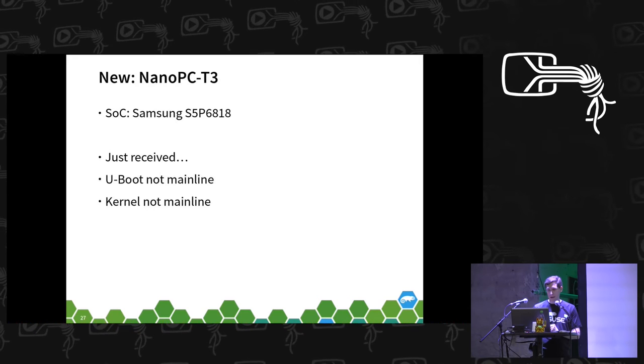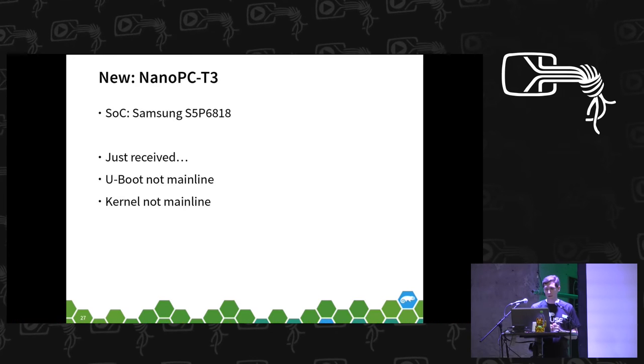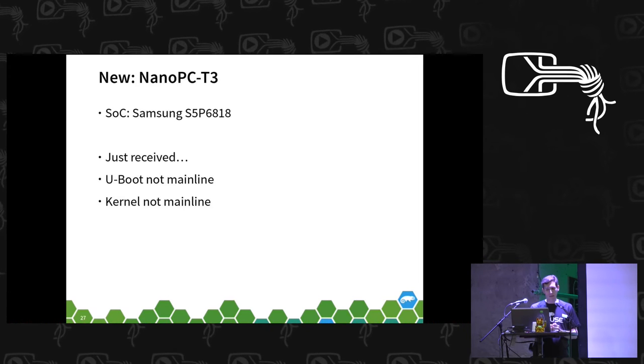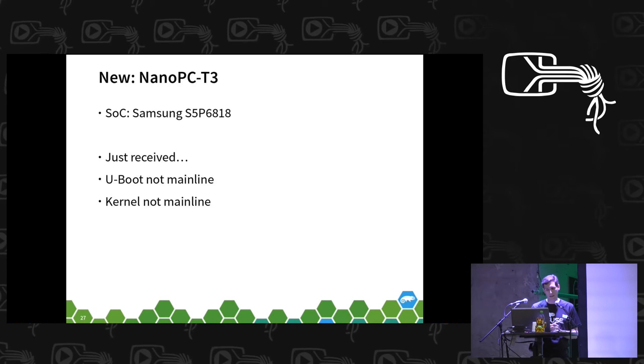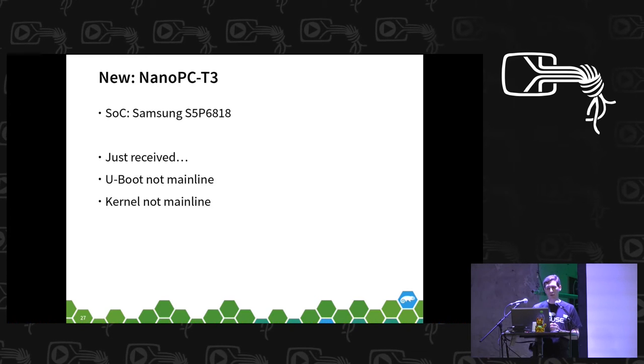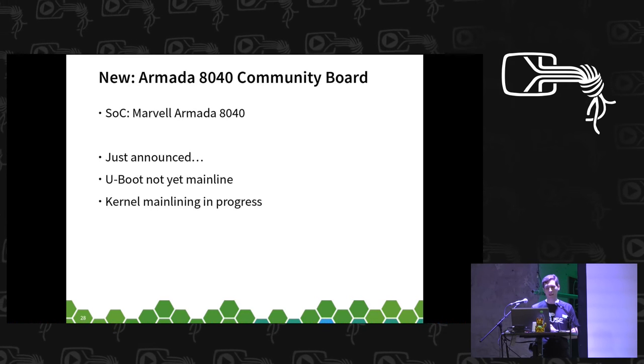And just announced is a new board from Marvell. It appears that the kernel definitely was already in progress for mainlining. U-Boot not yet, to my knowledge, and obviously the board is not yet physically available.